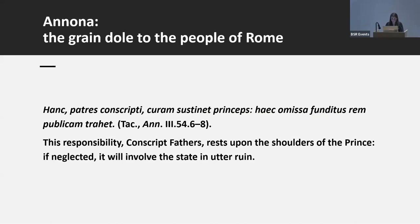I would like to start with this sentence that does not refer to the Republican period at all. And in fact, it's a sentence from a letter that Tiberius sent to the Senate in the year 22 AD, in which it is made crystal clear that the responsibility of the grain supply is entirely the emperor's.